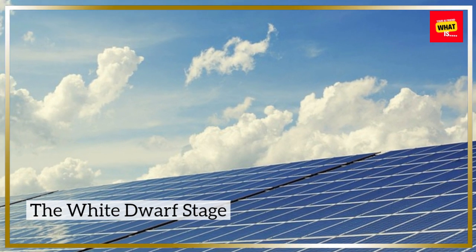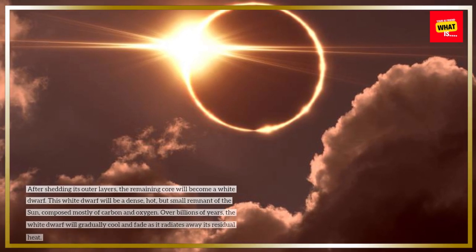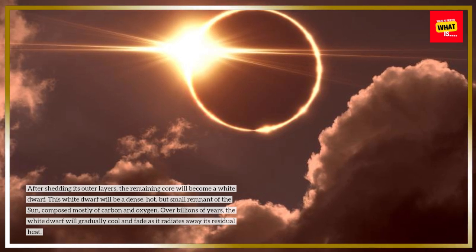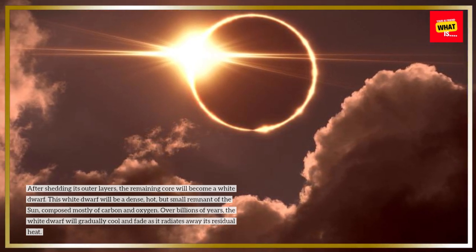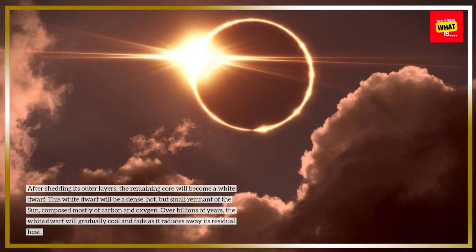The white dwarf stage. After shedding its outer layers, the remaining core will become a white dwarf. This white dwarf will be a dense, hot, but small remnant of the Sun, composed mostly of carbon and oxygen. Over billions of years, the white dwarf will gradually cool and fade as it radiates away its residual heat.